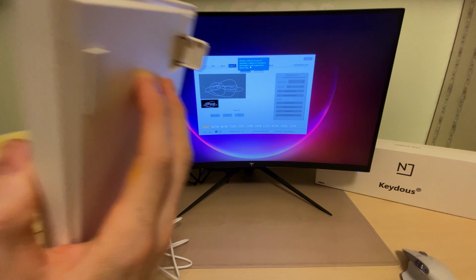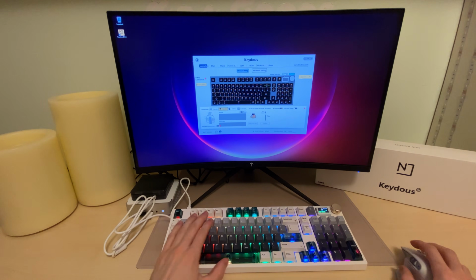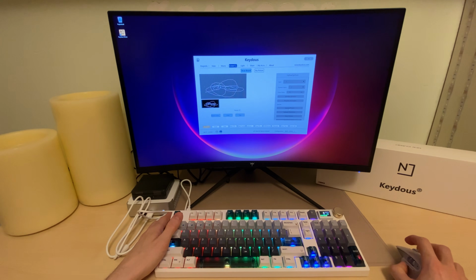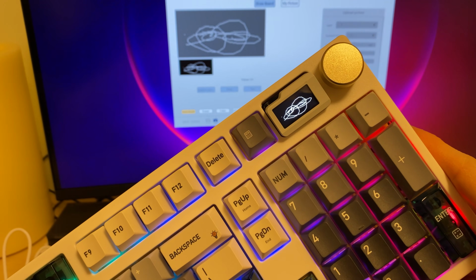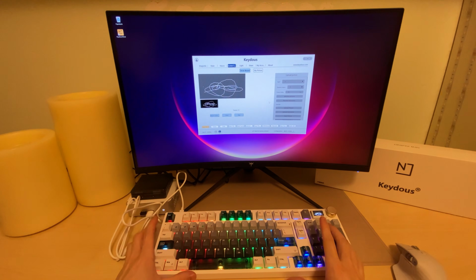We can now also turn off the wireless mode to save battery. And now, first of all, the keyboard is charging, and we can now also upload this picture. And it is as simple as that. We have it displayed on the screen. Beautiful. I know, it is absolutely beautiful.